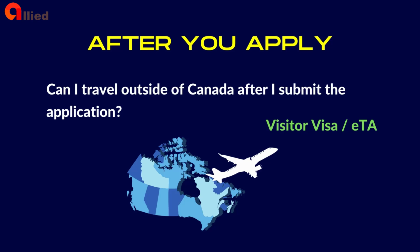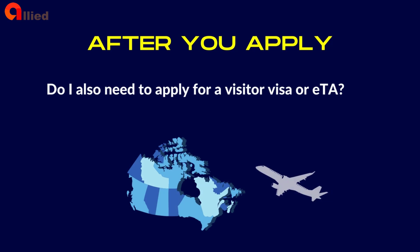Do I also need to apply for a visitor visa or ETA? If you apply from inside Canada and you need a visitor visa to enter Canada, you won't be issued a new visitor visa when your PGWP application is approved. If your current visitor visa is expired and you want to travel outside of Canada, you'll need to apply for a new visitor visa separately. If you apply for PGWP from inside Canada, and you don't need a visitor visa to enter Canada, you'll be issued an ETA when your PGWP application is approved.